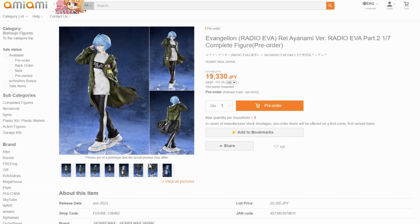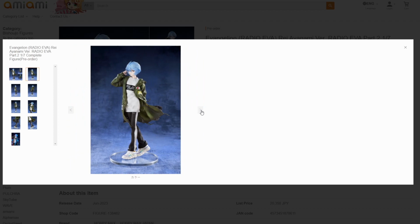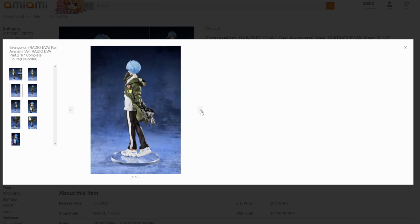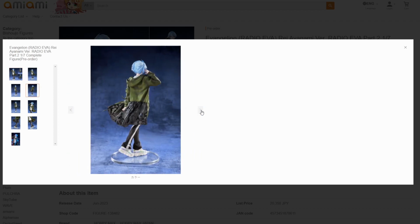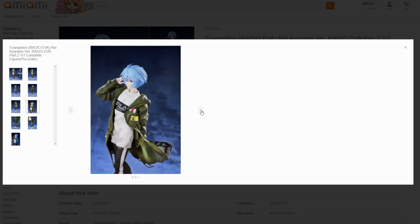So this figure is definitely a big one in the community. They finally released the Radio Eva Part 2 for Rei, and I already know a ton of people pre-ordered this. It certainly looks very nice. Now for me, I just wish I liked the colors more. I'm just not a big fan of the green they used for the jacket. Everything else does look nice. I really do like her pose and her hair.